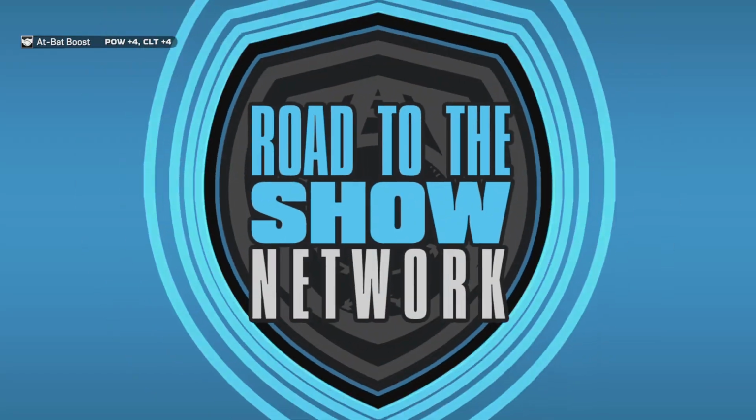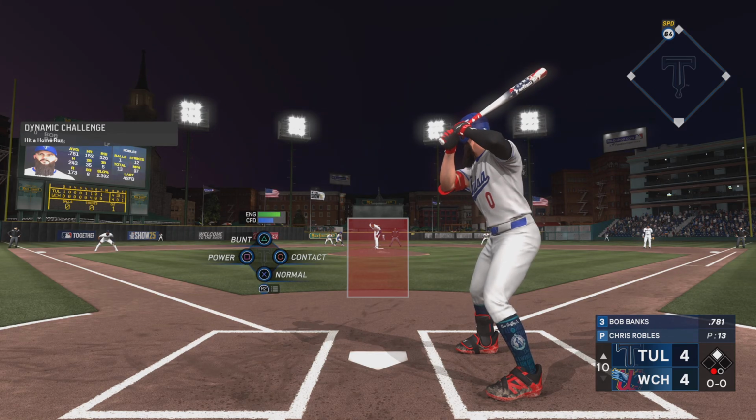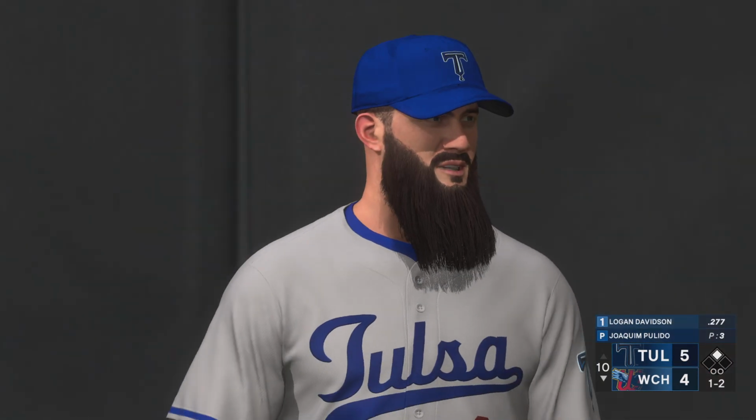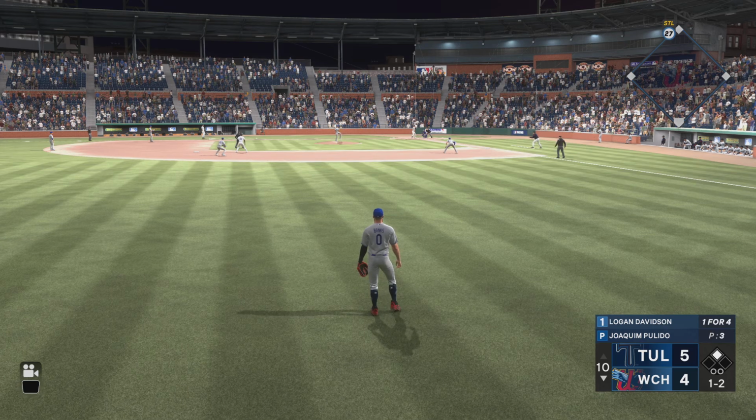Now the left fielder, Bob Banks. He's already homered in this ballgame. Well, looks like they want to set up the double play. Intentional walk will make it first and second with one gone. Nobody out, runner in scoring position. Next to hit, Logan Davidson.